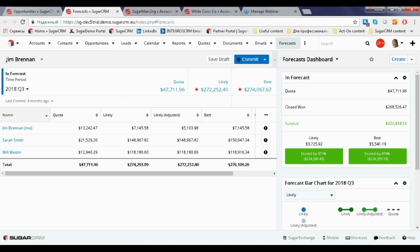From a sales perspective, CRM should help not only the sales rep track and follow up with the opportunities they're working on, but it should also enable them to actually see where they are in terms of their quotas. Logged in as a sales executive, Jim, I can see from here my team, Sarah and Will beneath me, and where we are sitting. My quota is set at 47,000, and I can then start drilling down into these different people that are reporting to me to actually see what's going on within their groups.